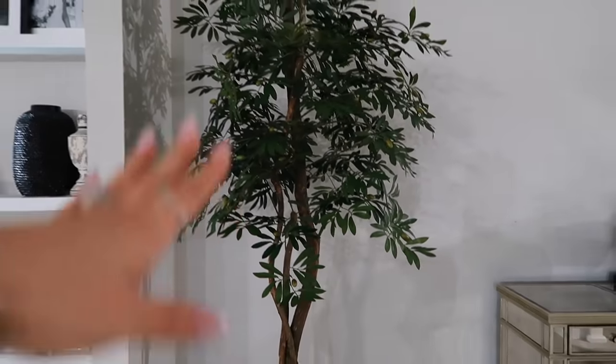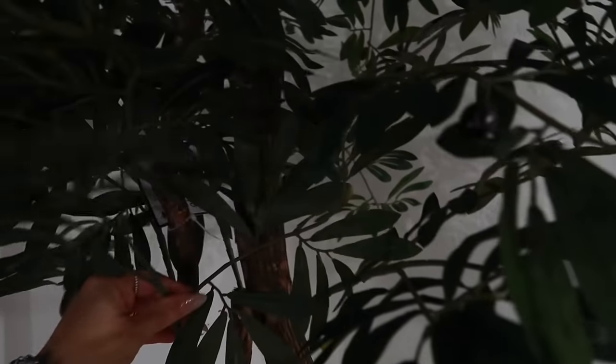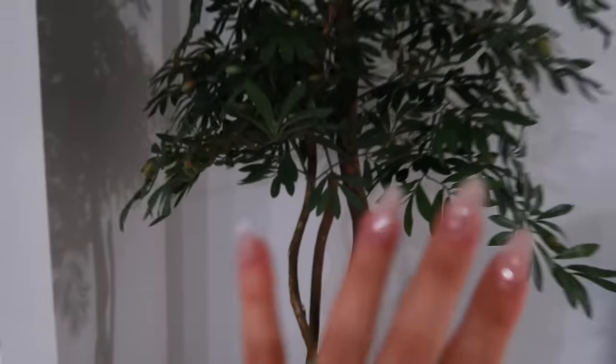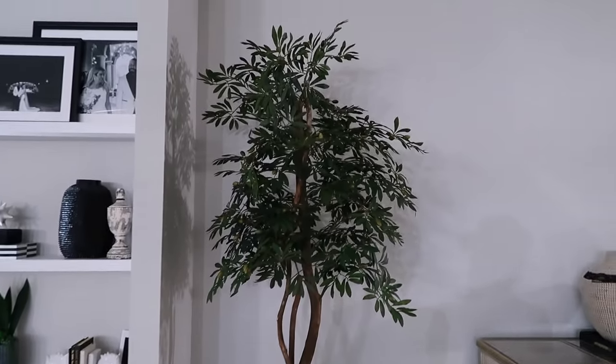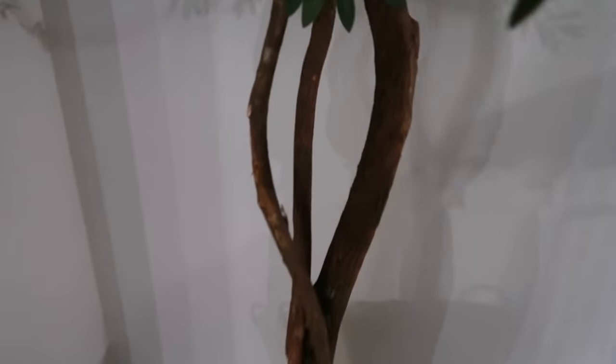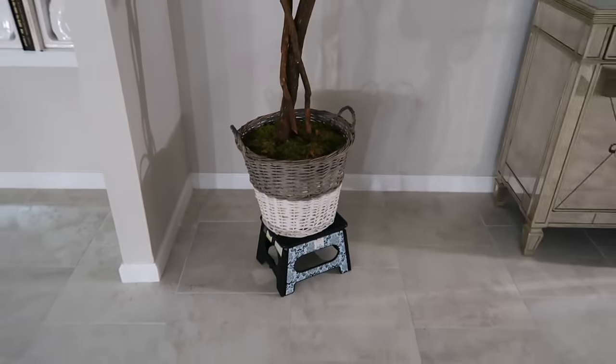It's not too full. It's not too long. Like, the leaves don't come down too long. Like, even if I wanted to bend this up, I totally could, just so that the leaves are only, you know, like half of the tree. It's got a nice movement to the stalk. I like that it's not just one little scraggly bone right here. It does come with moss, and then it did come in this heinous basket.